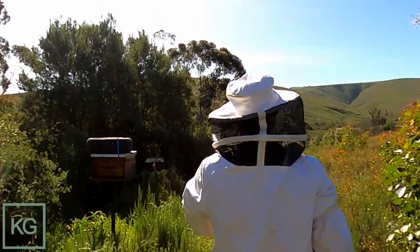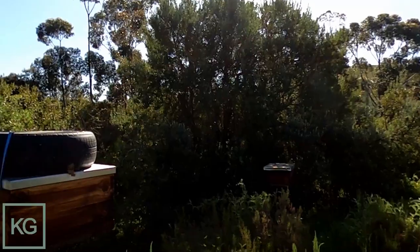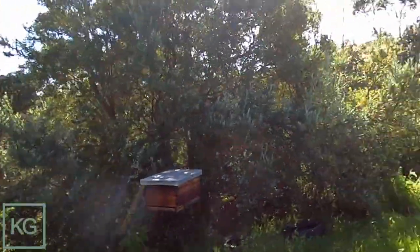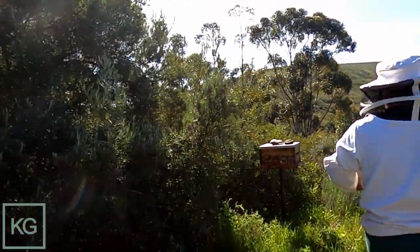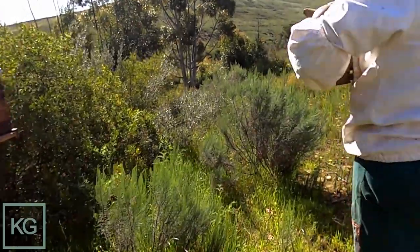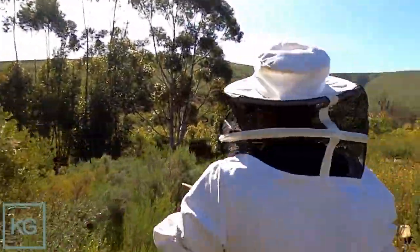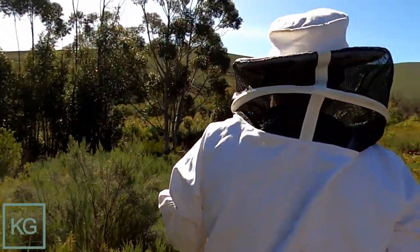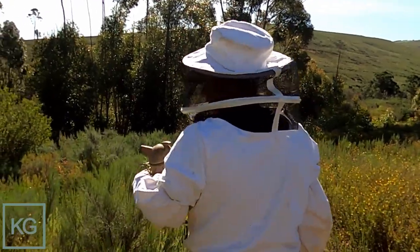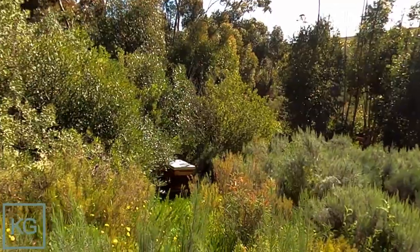Trying to catch. Honey badger protective. Is that one of your new boxes? Yeah. And then I had to put some new ones, to replace the ones that were broken, the ones the honey badger took out. Yeah. So there's another stand for. Oh wow, there's bees in that one. No, that one we want to check now.